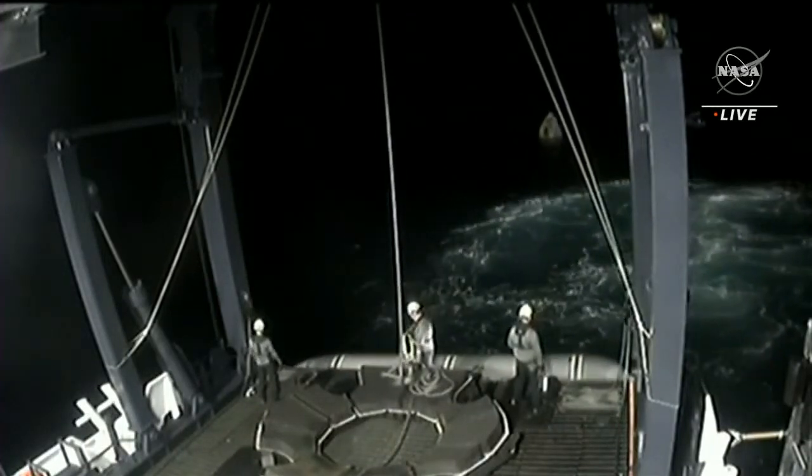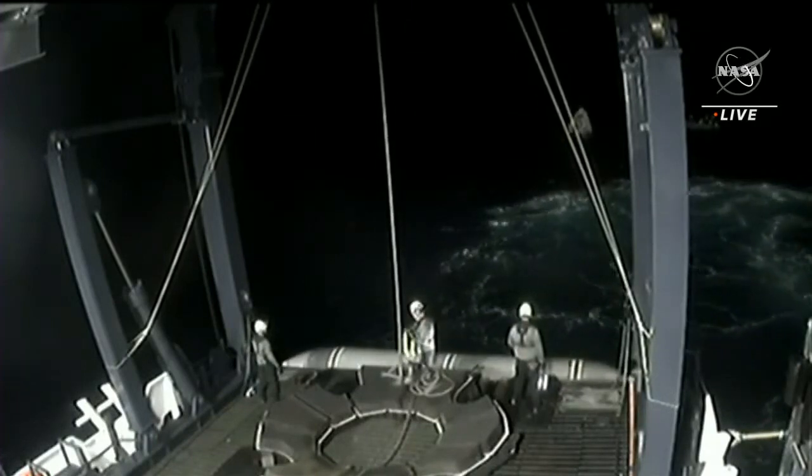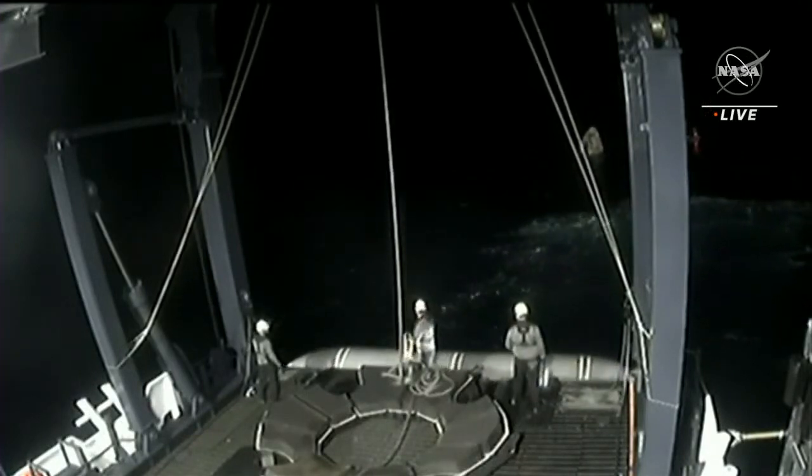Dragon, SpaceX, be advised, we're transitioning the forward link over to the recovery vessel. Comm will be unavailable for approximately 5 minutes. SpaceX Dragon top.